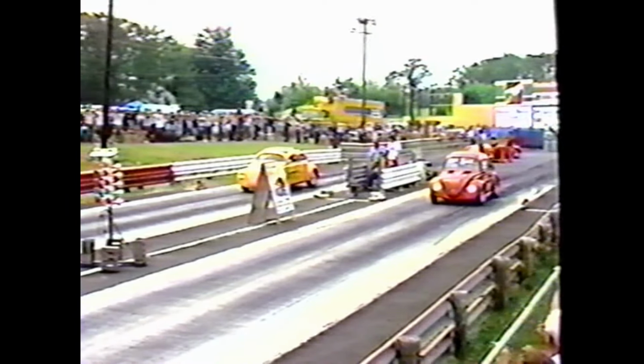7.40 dialed in on the tower side, 6.95 on the spectator side. Could be all won and lost right on the starting line. Both these guys are super quick. Who's it gonna be, red or yellow? You can't say which Volkswagen. It's gotta be red or yellow, one of the two.